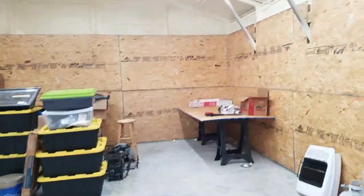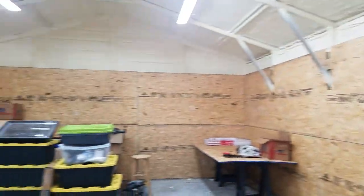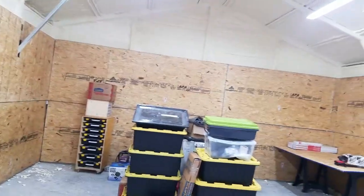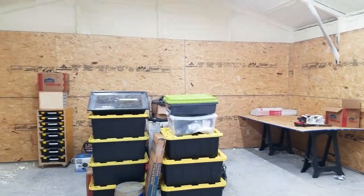That's it for Monday. I quit, I'm tired. All the walls are up. Lights are in. Power's in, kind of. Some little jerry-rigging going on over here for switches right now, just so I can get the lights going. I need a double gang box, so I'll fix that tomorrow.